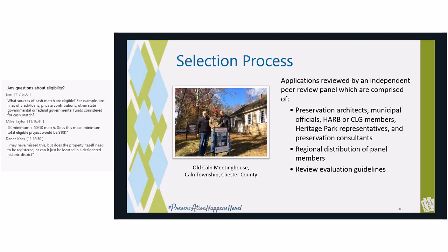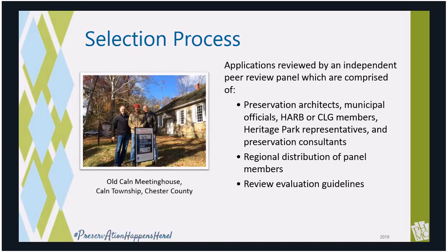Our outside panelists are generally preservation architects, municipal officials, either members of local HARB or CLG communities, or our heritage park representatives and preservation consultants. We do make sure that those applicants, our panelists, are located regionally throughout the Commonwealth. They're shared with the evaluation guidelines, and then their applications to be able to review and rank.